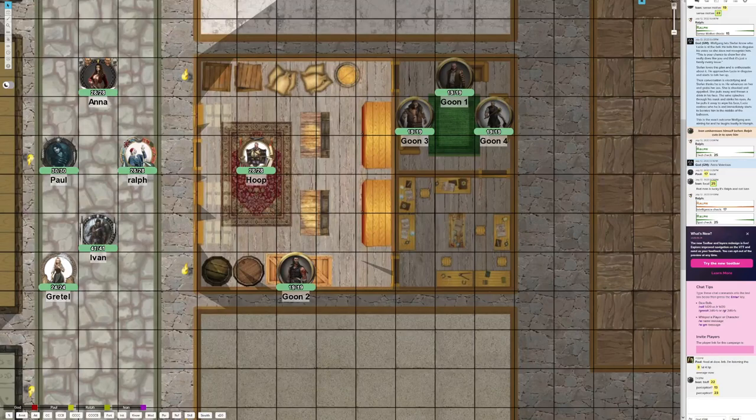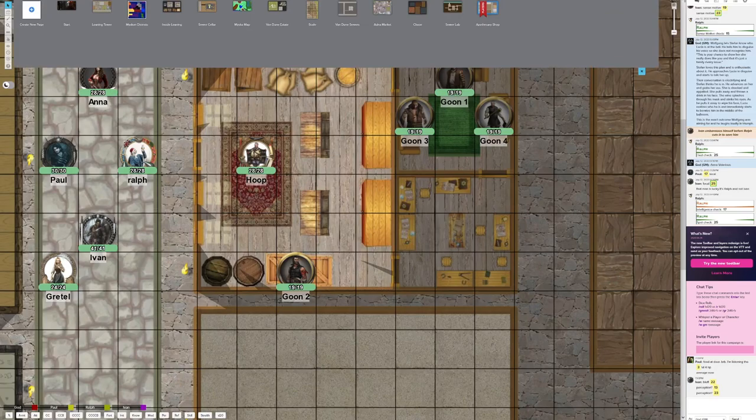Okay, what's your plan, Paul? Oh, the other thing, Ivan, is you start seeing Alchemists leave the shop about an hour after it closes, which would be probably close to dusk, like 5, 6, 7. They start pouring out, and there's about a dozen people who exit the shop. Got it.